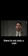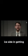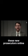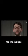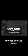There is not only a cost in the immigration court side, but there's also a cost in the ICE side in getting these new prosecutors online. You need support staff for the judges, judicial law clerks, secretaries. Staffing on both sides leads each case to cost over $2,500.